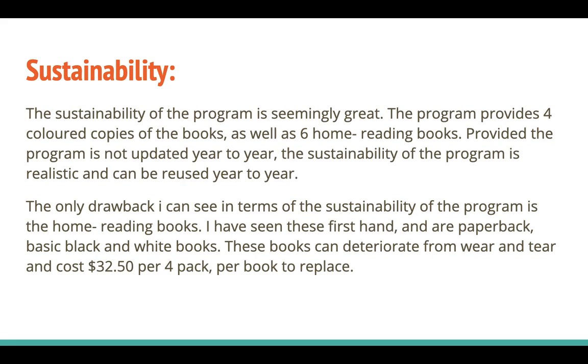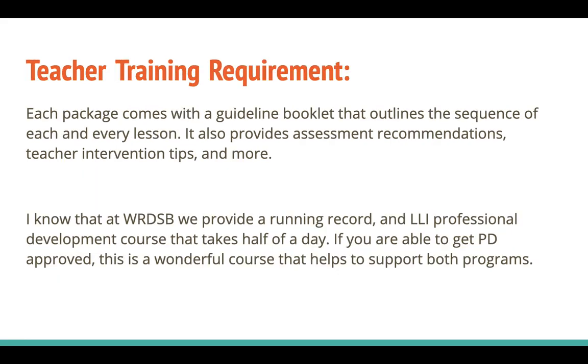The lessons are embedded. Each box comes with an ample amount of resources. But where I can see a drawback is those books that are going home, or the books that are in each set. I mean, things get lost, things get broken, things get ripped, wear and tear happens. And to replace one book, a 4-pack of one book costs $32.50. So if you lose one book, you have to buy a 4-pack to replace it. So in terms of sustainability, I can see it being sustainable, but over the course of time, it could be expensive to continue to make sure that this is a viable option for a classroom.